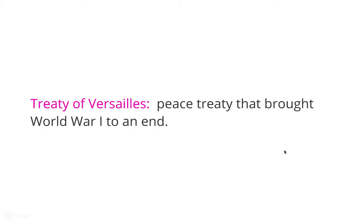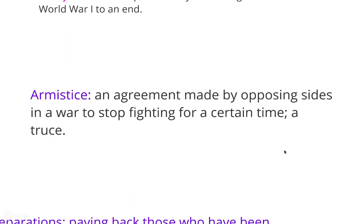So the Treaty of Versailles is a peace treaty that brought World War I to an end. It's going to say the war is over. It's going to say we are going to stop killing each other and fighting and all this stuff, but it's not going to be a treaty that is going to maintain peace. And you may want to make a note of that. Like, what is the flaw? It's not going to maintain peace.